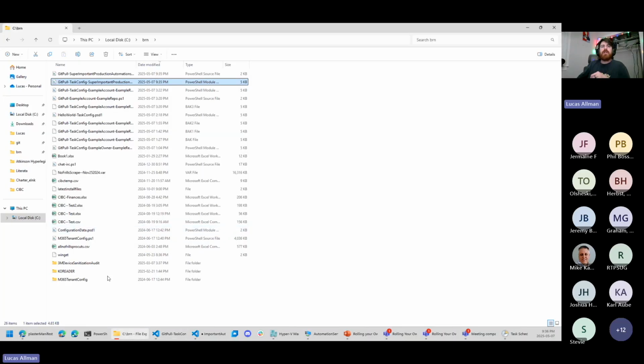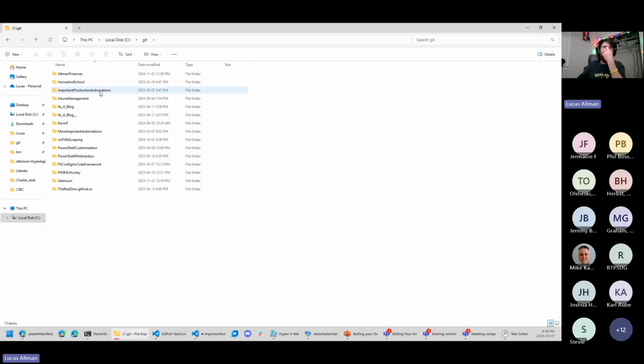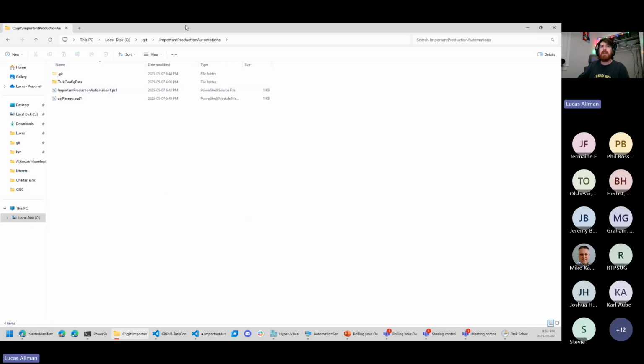So once you've created some other repository, and that repository has some super important production automations, like this important production automations repository, you use the same concept to create the scheduled task that's actually going to run your automation. Up until now, all we've done is say, here are some important repositories. I need you to keep them up to date on the server, and I need you to make a scheduled task that will go out and every 10 minutes pull all the latest content from this set of repositories.